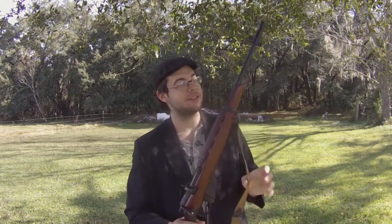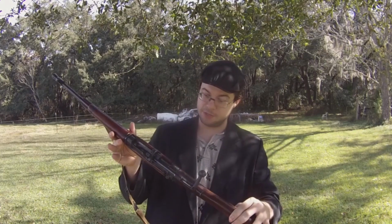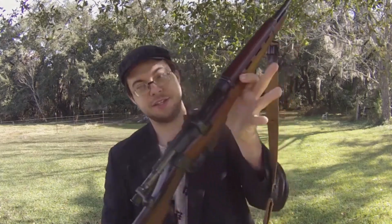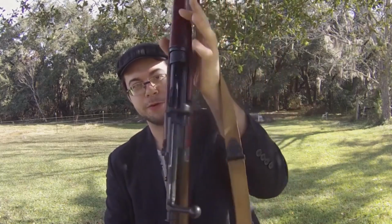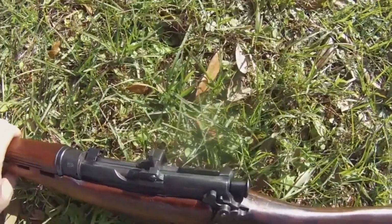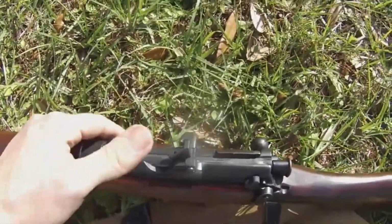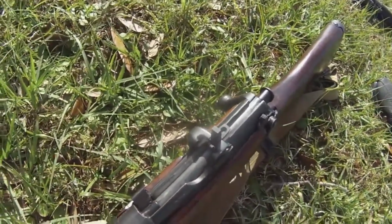Now this right here is not an actual number 5. This right here is a Santa Fe Jungle Carbine. This particular rifle is built off of a number 1 Mark III dated 1942. How do you like that? Number 1 Mark III Star. My bad. And as you can see, the stripper clip guide on this thing is a separate piece from the receiver. We see that here because this right here is actually the main body of a number 1, not a number 5. It's just a look-alike of a number 5.